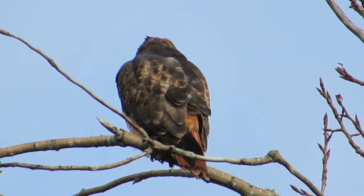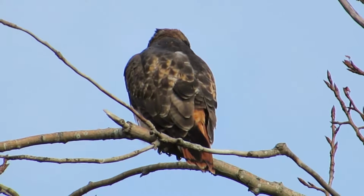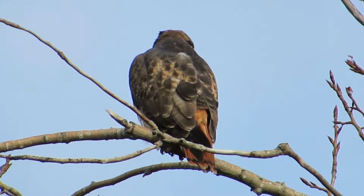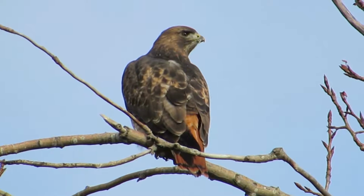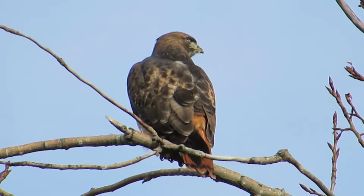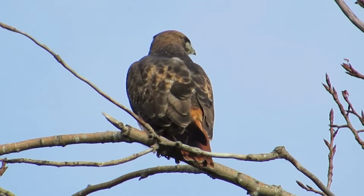Oh yeah, still at it, just finishing up a little bit. Looking off across the little wetland, there's a pond there, and then she'll look down. If she sees a rodent or something moving around, she'll just pounce out of the tree here down on it and catch it. But like I said before, they catch rabbits. They're a great rabbit hawk.